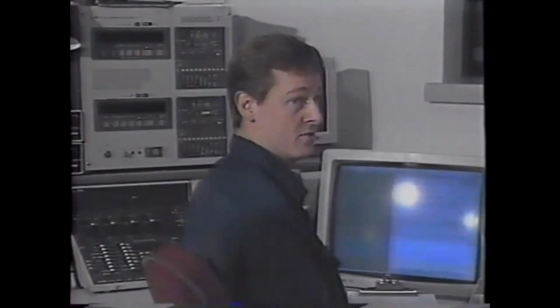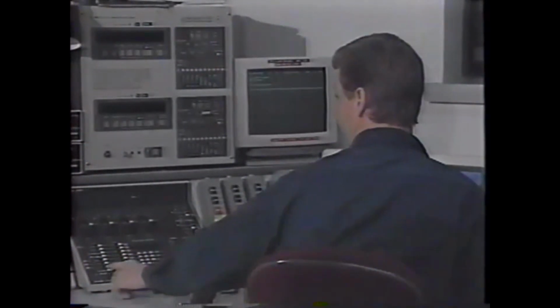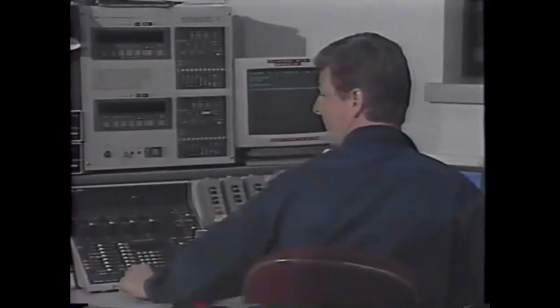For example, if it happened to be Mount Albert, then we have to send them out. We set off their tones. Mount Albert has volunteer firefighters. And so we use this, our dispatch radio, and we have different fire departments on here.